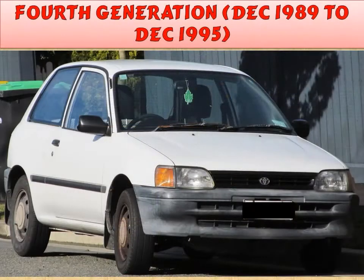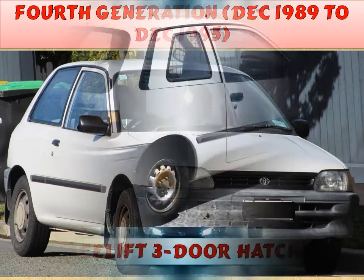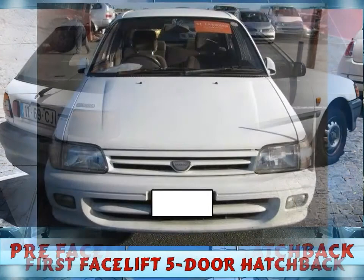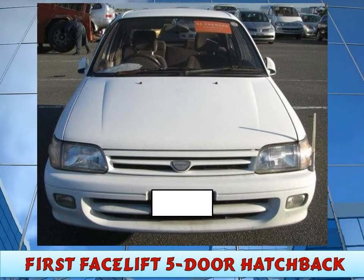Fourth generation. The Starlet 80 series was introduced to the Japanese market in December 1989 as a 3- and 5-door hatchback with front-wheel drive, having 999 cc, 1295 cc, and 1331 cc engines. There were 4-speed manual, 5-speed manual, 3-speed automatic, and 4-speed automatic transmissions.